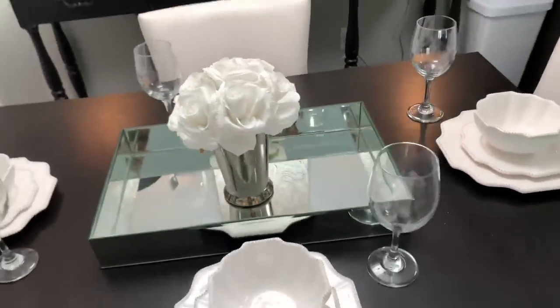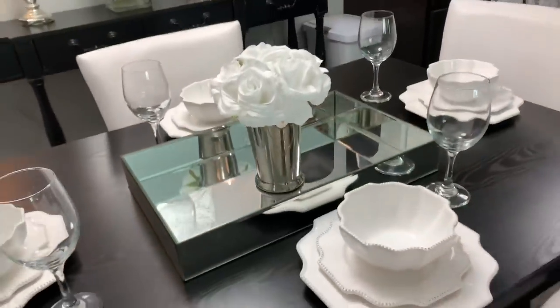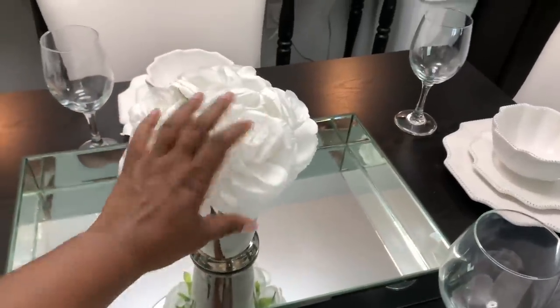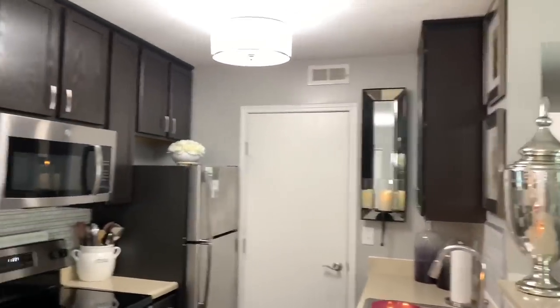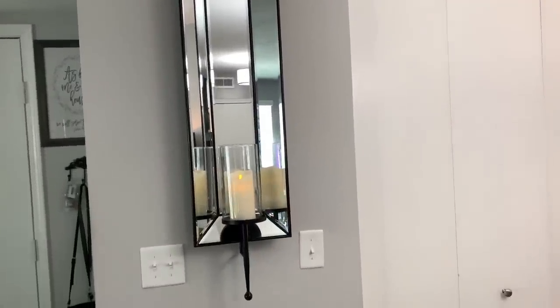The mirror tray that comes from the At Home store. And I want to say that was about $30. That was $30. This little flower right here, I believe was $8.99 from Burlington Coat Factory. Okay, and then these beautiful babies right here, I got one right there, and then one in the kitchen right there. Those come from Z Gallery, and I only paid $100.